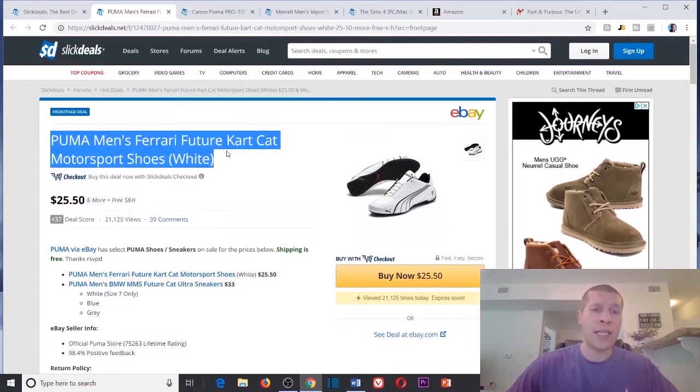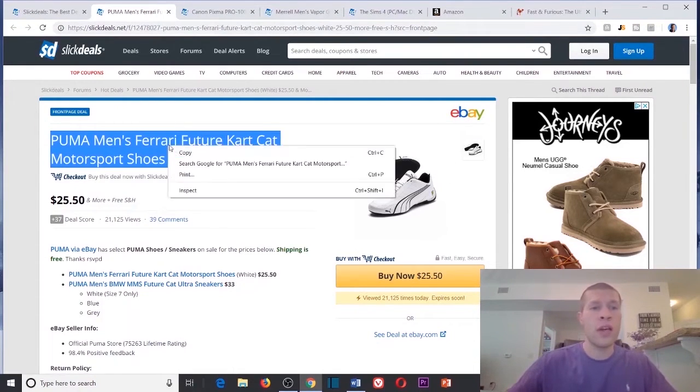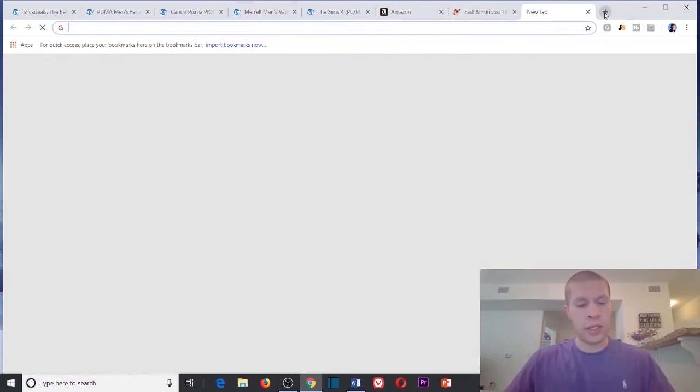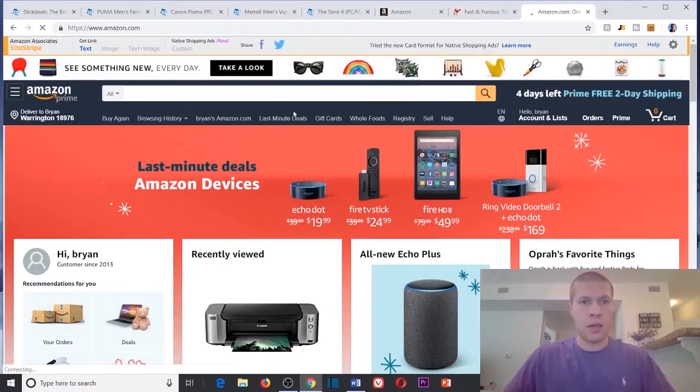This is probably another bad example because it's Puma, and you can't typically sell brand name products like Nike or anything like that on Amazon. But let's just run through it like it was an example, to give you a bunch of different raw feels for what you might be able to sell. So if this sells on eBay, actually, you can't click to see the listing on Amazon, but we're going to search Amazon for this listing.